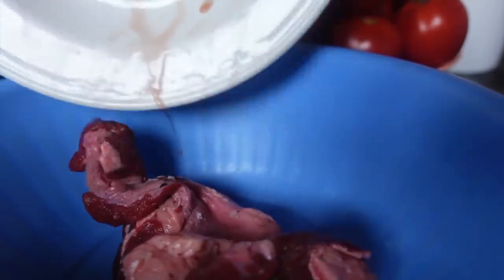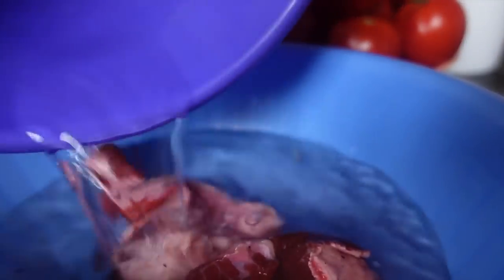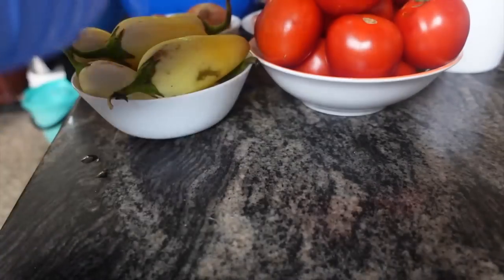So the first thing we're going to do is to soak our tolo beef. So tolo beef is basically salted beef. It's beef that has been salted over days. I have a video on it. To get some of the salt out, I'm going to put some water on it and just leave it alone for a little while. And whilst that's going, I'm going to start preparing my tilapia as well.